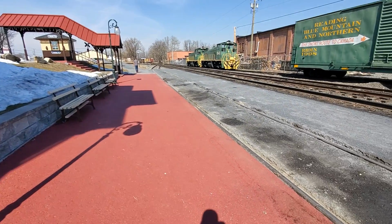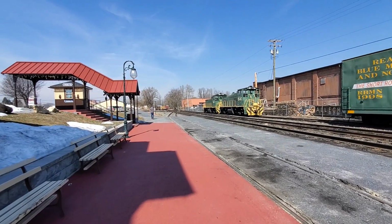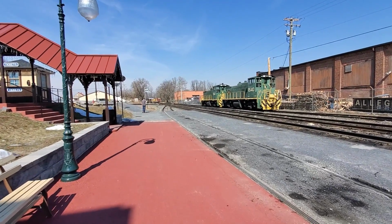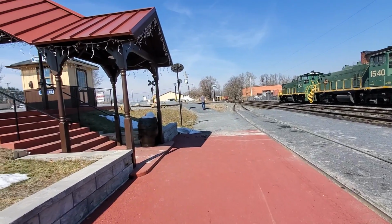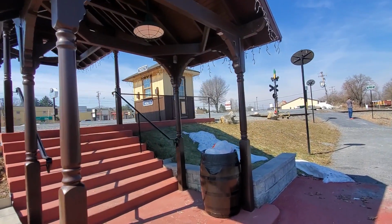I'll go out the wide angle here. And sorry for the chainsaws. It looks like a pallet company over here. They're out working, making use of the nice weather. So you got switcher engines 1540 and 1541. A couple more staircases and then your ticket booth for your rides.